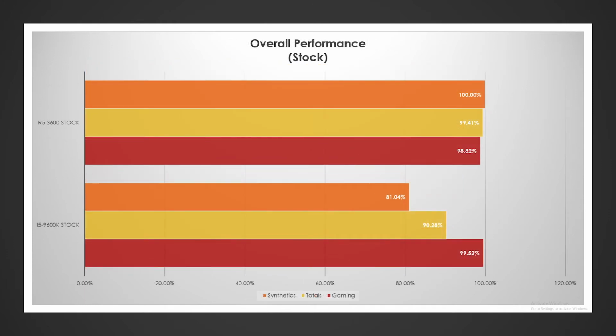From a gaming standpoint, stock versus stock, Ryzen basically performed at 98.82% and Intel performed at 99.52%. So neither one actually clearly swept gaming. It's very close. Intel did have a slight lead, but overall, in synthetics, AMD swept it. It wasn't even close, almost 19%.